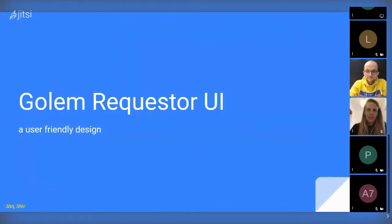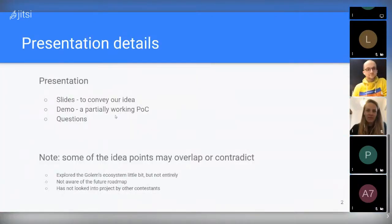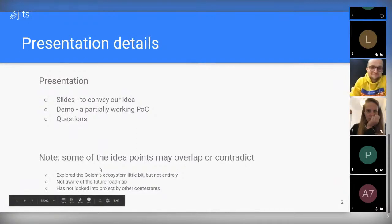Again, we tried to put together some UI and some backend changes. We're calling it the Golem requester UI, a user-friendly design. As part of this presentation, we have a lot of slides just to convey our idea. We have a very short demo, a partially working POC, and there can be some questions after that. Just a note that some of our ideas can overlap or contradict.